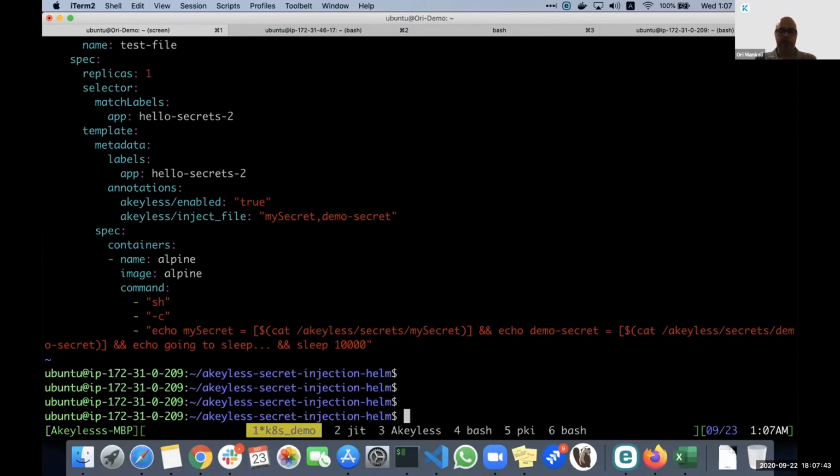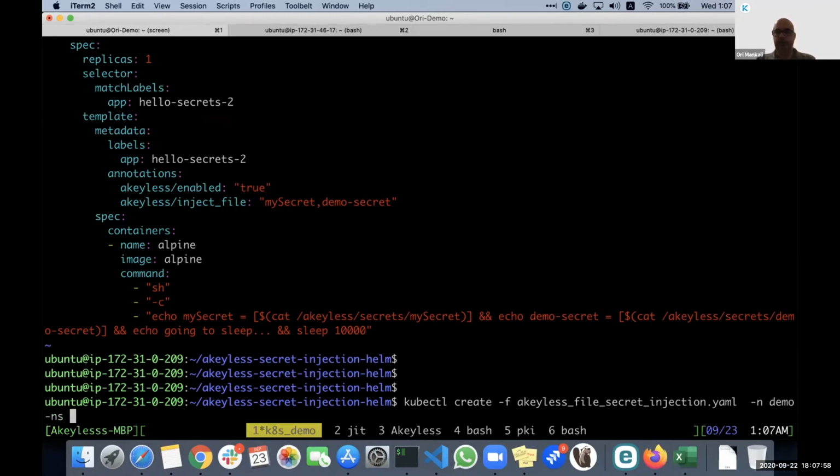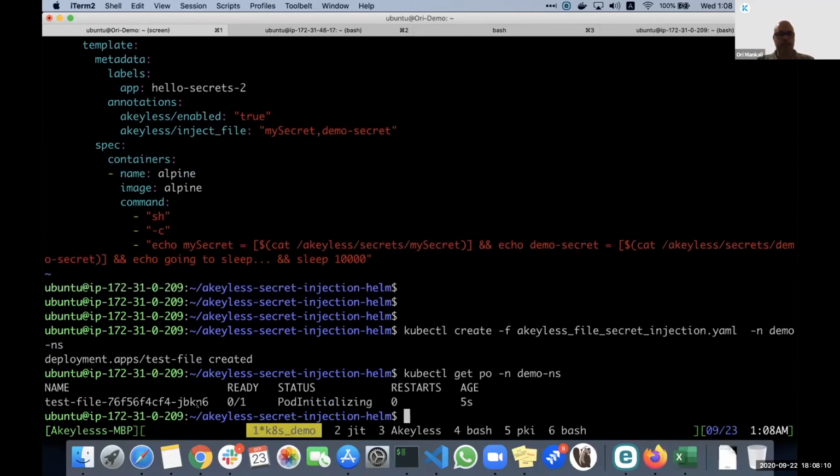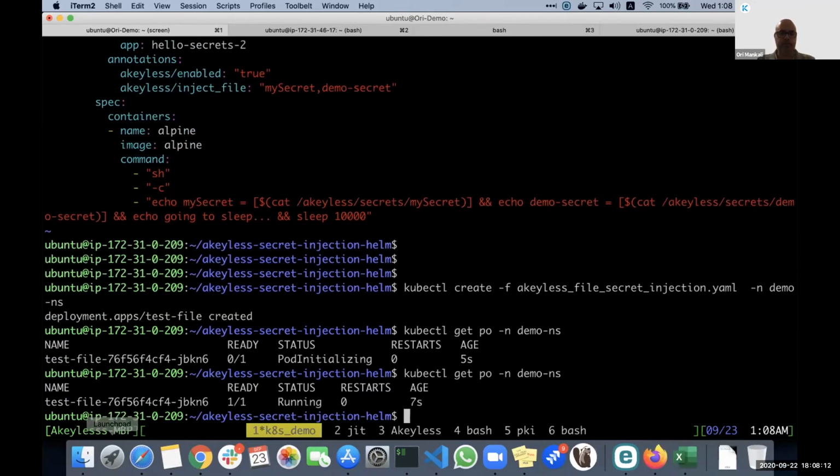What I wanted to do is just to deploy it. Do that in that way, and just for the example, I will deploy it in a different namespace. It's called demo ns. All right. Okay, and it's running, and what we're about to do is just create the log of it.